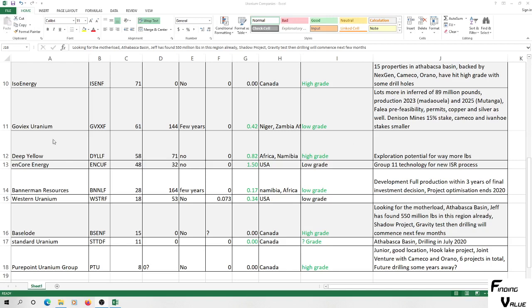So this one I think is extremely good. They've got ex-Paladin Energy executives on the team and the CEO. They know what they're doing, they know how to do it, and they've done it before. I think you've got to get some money in DYLLF.